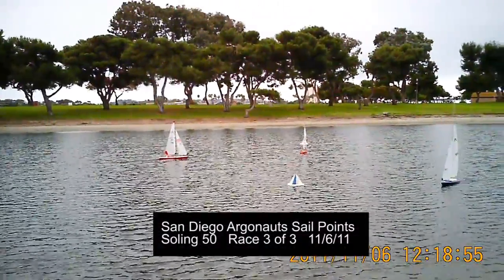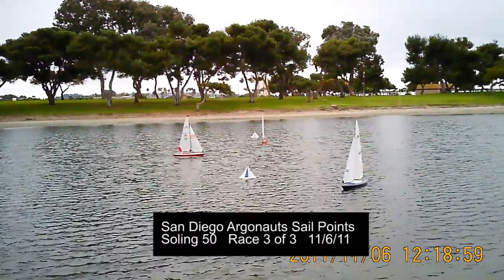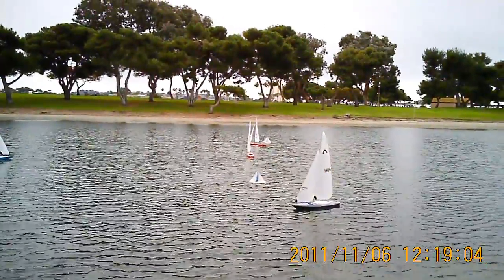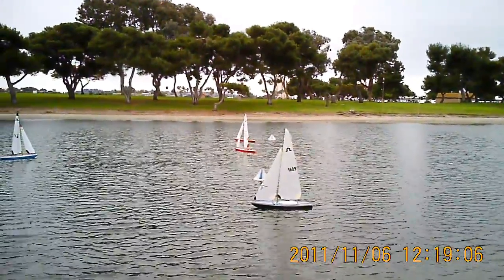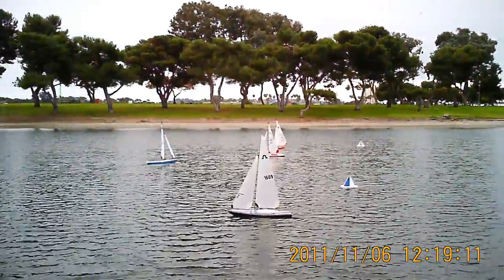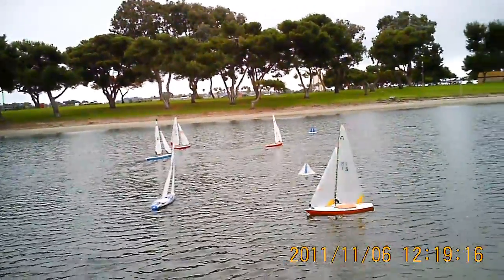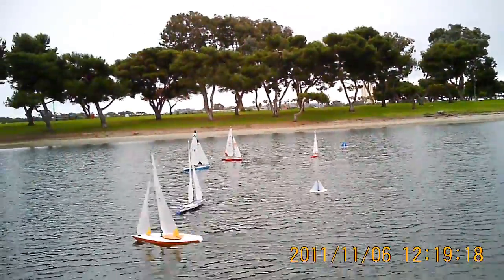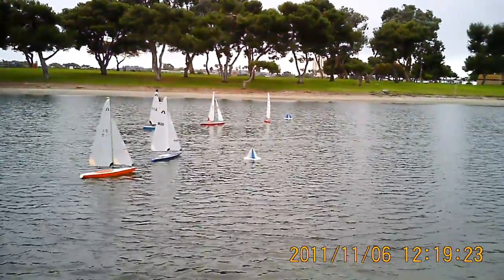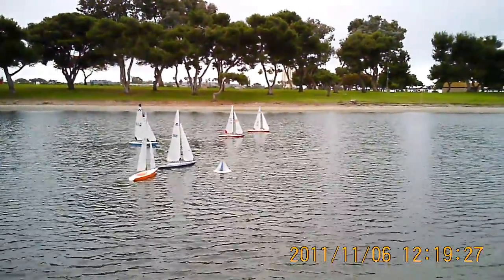Okay, here is our last race, race number 3. Again, we're going from the left to the right, reaching conditions. 40 seconds until the start. Wind's kind of up and down a little bit. My goal is to be, oh, you can see me get knocked over pretty good there with some good wind. 8 seconds till the start. 5, 4, 3, 2, 1. Well, I'm not on the line as much as I'd like to be.